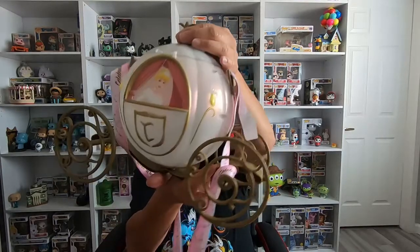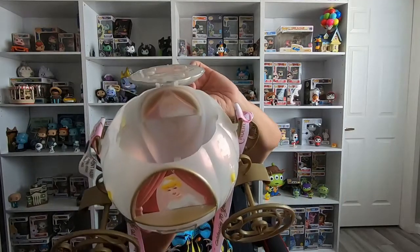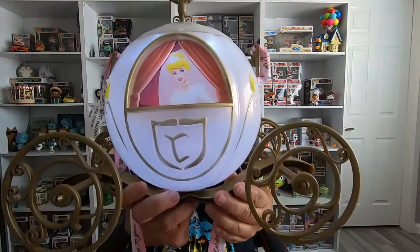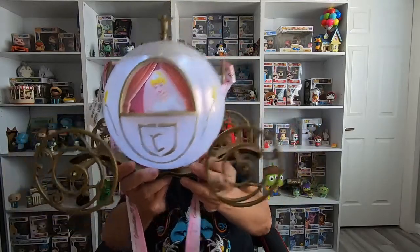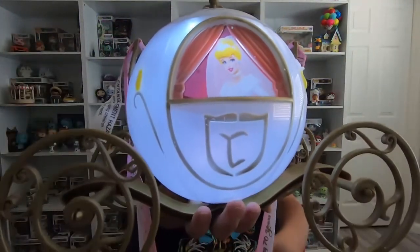This one is just really pretty, and it does lift up right here, and your popcorn would go inside there. Of course, we're not putting popcorn in these, they're for decoration. And it does light up, so you can see right here. Let me go ahead and dim the light and close the blinds again so you can see it a little bit better. It's just a really pretty popcorn bucket. So here is the popcorn bucket, all lit up right here. You can see it a little better.